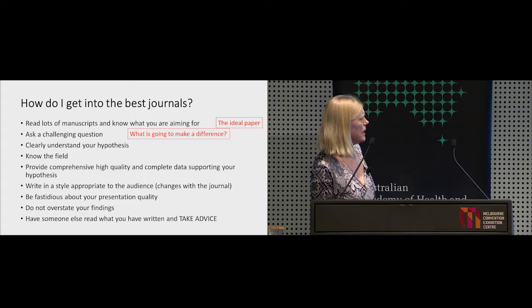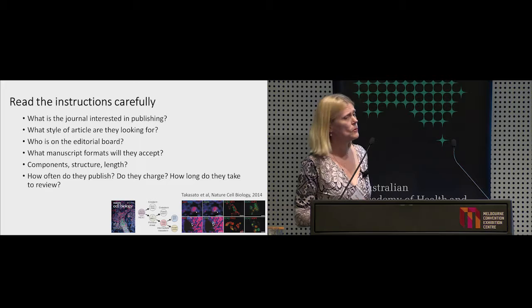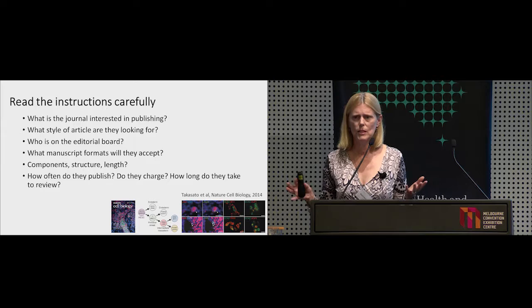And have somebody else read what you've written and take advice. Read the instructions really carefully, and these journals have endless instructions to their authors. So what is the journal really interested in publishing? What style of article are they looking for? And this is an interesting one. Who's on the editorial board? If you can actually go and look who's on the editorial board of your journal, if you can't recognise any of those people, you don't recognise them as being associated with your field in any way, you might think, well, perhaps that's actually not a journal that's going to be interested in what I'm doing.